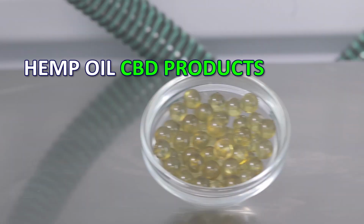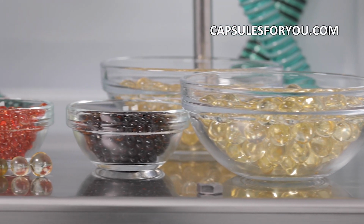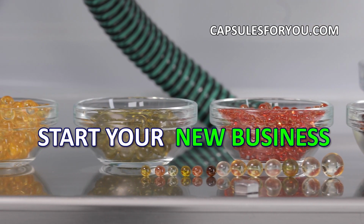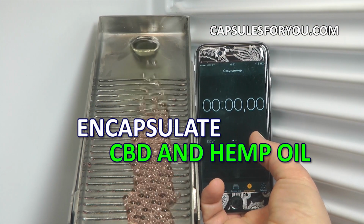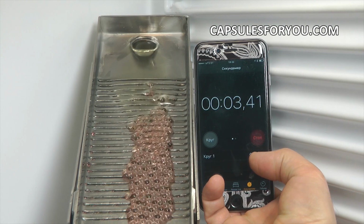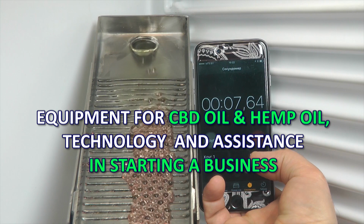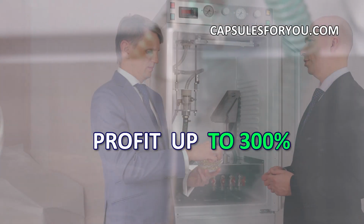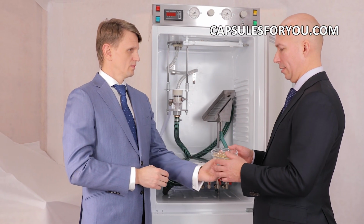Our company represents on the market the technology and equipment for production of soft, round, seamless gelatin capsules. All kinds of vegetable oils and many kinds of animal fat can be placed inside a thin but strong gelatinous shell, which reliably preserves the contents for a long time. Our technology has no waste products and is the most efficient in terms of the cost of the finished products.